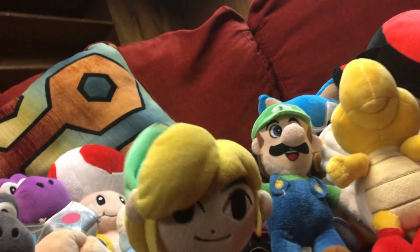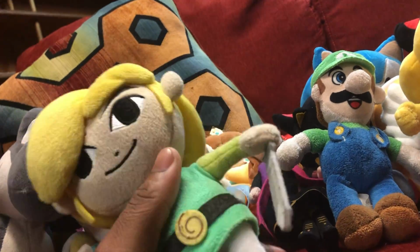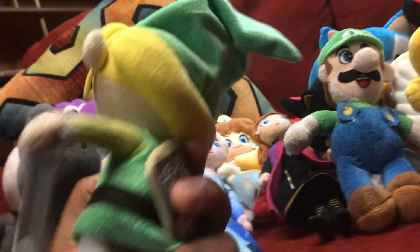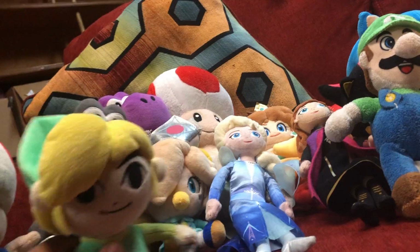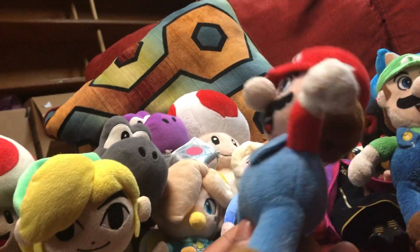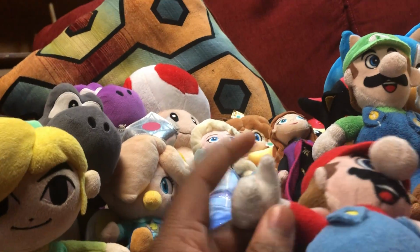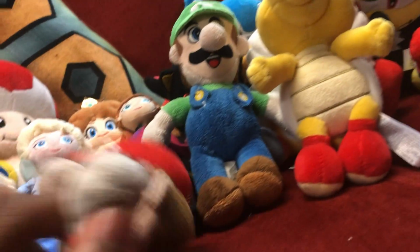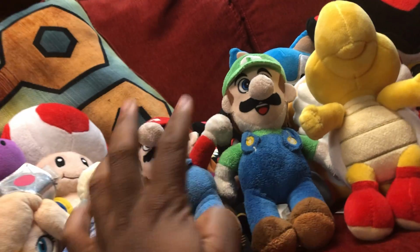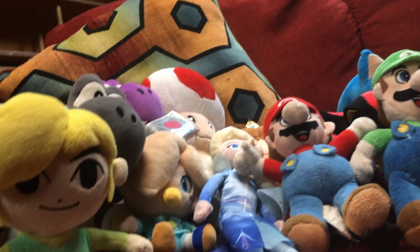Next up is Link. We got this Link at Walmart. So, a nice little Link doll, you know, Toon Link. I'm not going to get the Breath of the Wild Link, but I was thinking about it. But yeah, next up is Mario. What's up, boy? You know all that. This Mario's not that bad. His thumb did come off a little bit. That was a year ago. That's not really my concern. But like I said, I am probably going to retire these Mario dolls and get new ones.